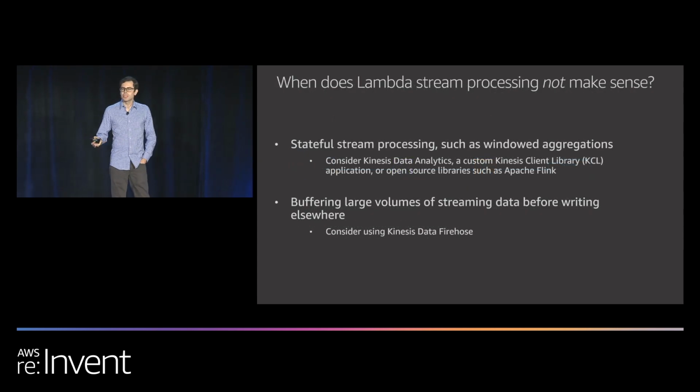Now, Lambda, as we mentioned, has many great benefits for stream processing, but it doesn't always make sense. And so when might you not want to use it? Well, first, if you're doing a lot of stateful stream processing, Lambda's a stateless, ephemeral environment. So perhaps you want to use something like windowed aggregations. This is where you have counts and sums and minimums and maximums. For that, you want to use either Kinesis Data Analytics, which natively supports that, which we'll talk about, or maybe your own custom application using Kinesis Client Library or Apache Flink, something like that.